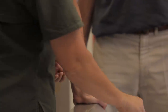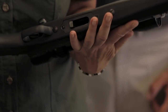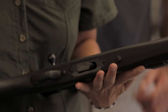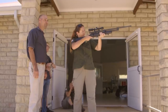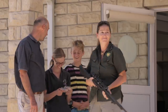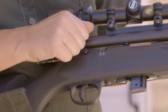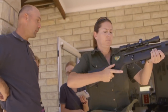Okay, put it in. Shooting guns isn't what Hildegard signed up for when she decided to go into animal conservation. I'm a pacifist. Now let's go and dart the lion. That's where I aimed. Perfect. Wow, that was a good shot. Was that a yellow one? That was yellow. Okay, let's put a green one in. Right, and in. Now shoot a green charge and let's see what this gun does on green charge.